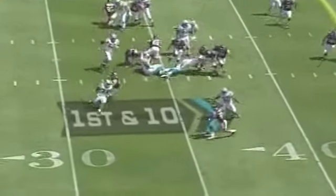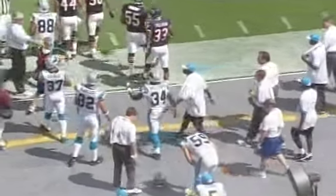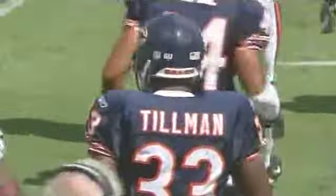D'Angelo Williams cuts it back. The Bears are there. He's trying to fight off the tackler. Charles Tillman got about 1.5 yards on the play. Tillman with a good job.